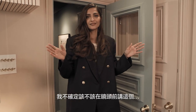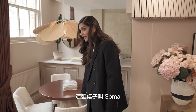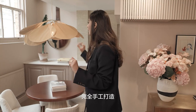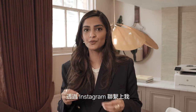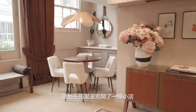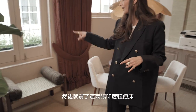I don't know if I should be saying this on camera, but this table is called the Soma table. It's made in a very small village in France, and it's all handmade, and it's beautifully made and beautifully done. These are called charpais. Basically, our benches in India. A guy called Sridhar got in touch with me on Instagram. He said that he'd opened this very small shop in Malabon. I fell in love with this space and I bought these two charpais from him.